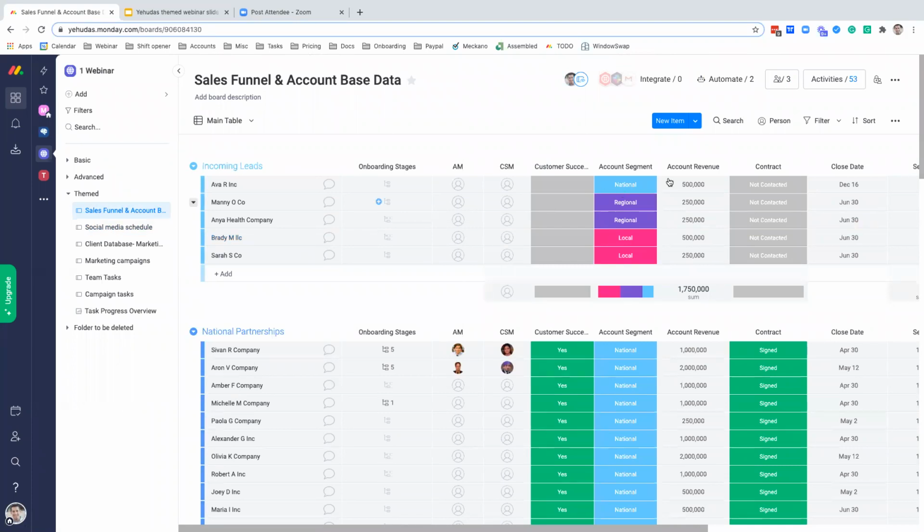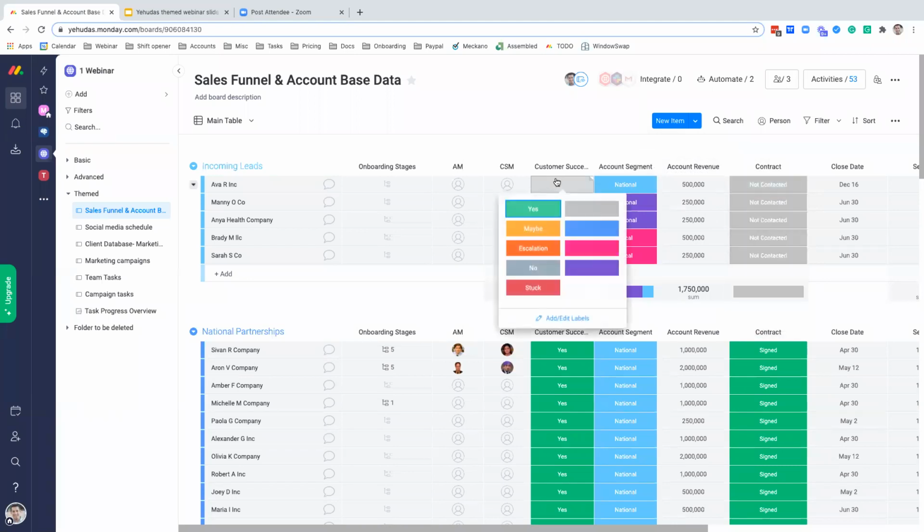The account segment column, as you can see over here, tells me which segment they are from. So depending on which segment they're from, I can assign the appropriate account managers responsible for that segment. I also have a few other columns to know what phase they are in, and if they have signed onto a contract, like over here. And here we'll be able to see if they're eligible for a customer success manager. The details about my workflow on this board will become more relevant later on in the webinar though.